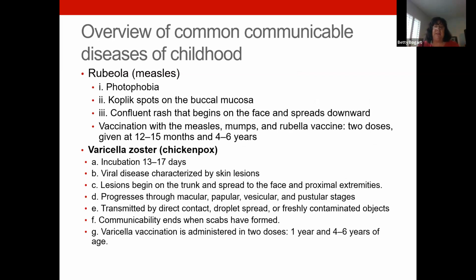Common communicable diseases. Well, we have measles and we have vaccinations. Now, do you need to know when all the vaccinations are? No. You need to know live vaccines. You need to know hepatitis B is the first one that we get at the hospital, okay? And we need to know what to look for because not all children get vaccinated. You still have some parents who don't believe in it, okay? So knowing what things look like, rubeola with Koplik spots, that's what you're going to see, all right? There's varicella zoster, chickenpox. Again, it's a live vaccine, all right?